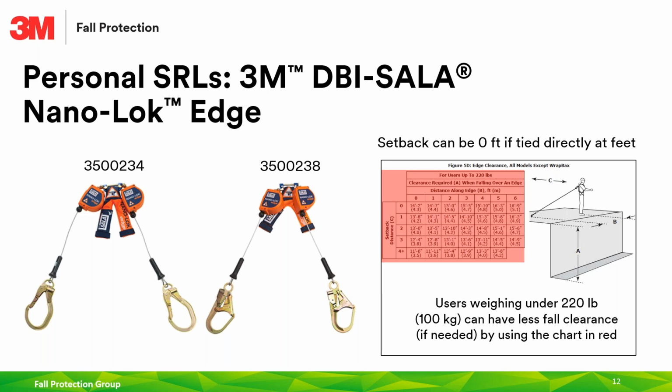So if we increase our setback, how far back the anchor is, we improve the clearance numbers. So there's less free fall, less line going over. So you can see with as little as 1 foot setback, we get a better clearance number, 13 feet 8 inches. Okay. So the overall overarching point here at the bottom, users weighing under 220 pounds can have less fall clearance if needed by using the chart in red.